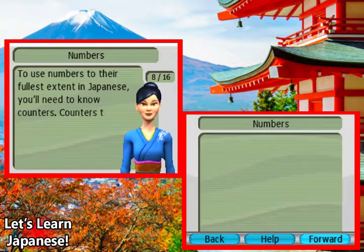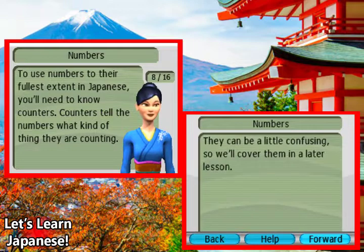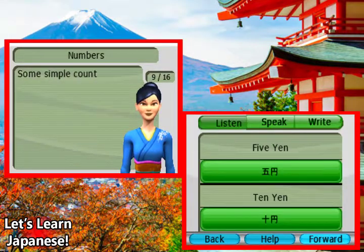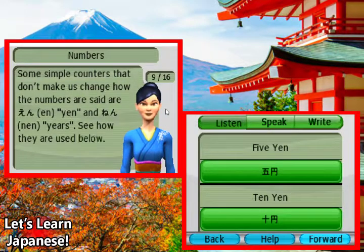Maybe later. To use numbers to their fullest extent, you need to know counters. Counters tell numbers what kind of thing they are counting. But they're a little confusing, so we'll cover them later. We are still babies, so... Oh, but we're going to actually still talk about them a little bit.